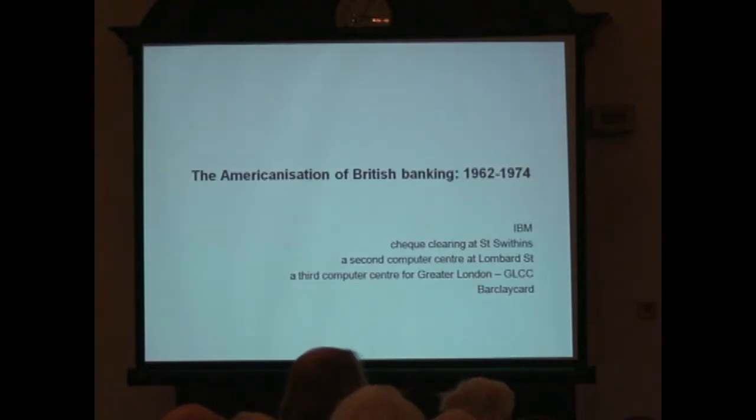So the next phase, which overlaps, and that's an important point, is what I'm calling the Americanisation, which is the rise of IBM. IBM makes its entrance through check clearing. So we get a second computer centre at head office, Lombard Street, and then a third computer centre, a large computer centre, which is aimed to cover the whole of Greater London. Also take a swift detour into Barclaycard as well, which was an IBM solution.